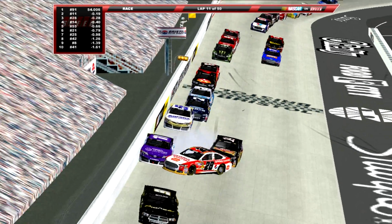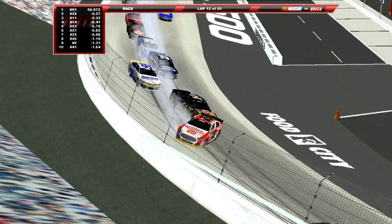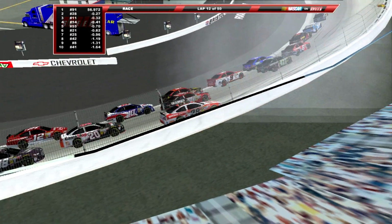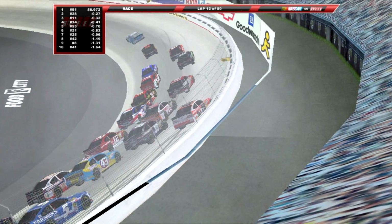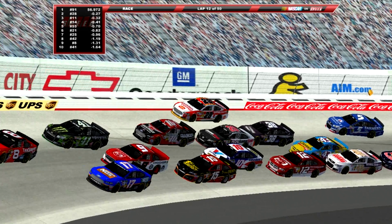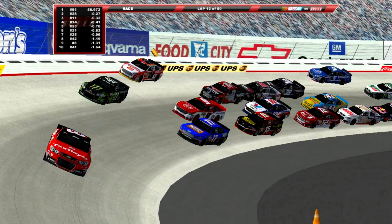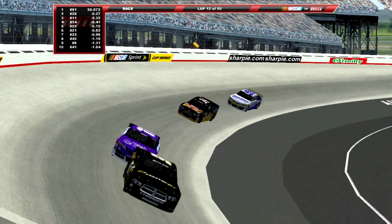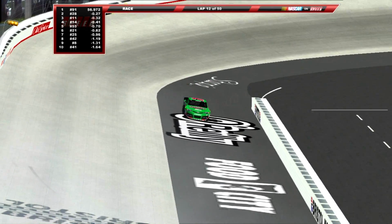And oh boy, contact! Jake Rogers, oh man, he just came in contact with Charles. But he crossed the line in the 2nd position, so he will get that spot back if nothing else happens. But we have our second caution of the day for something. I'm trying to see who it is.